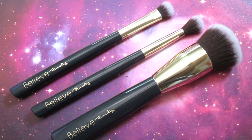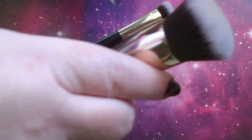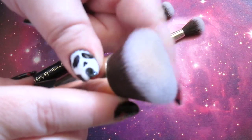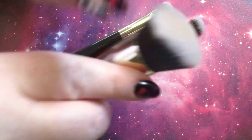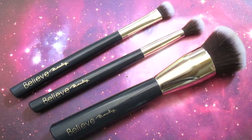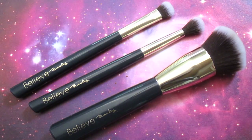Now the foundation brush here, $4 I believe. You can see here it is stained a bit. It is clean, but it is very densely packed. So soft. There were no shedding issues either. Super easy to clean, even though it did stain a little bit, but that's not a huge issue. And of course, this one works great at applying foundation and blending it out.